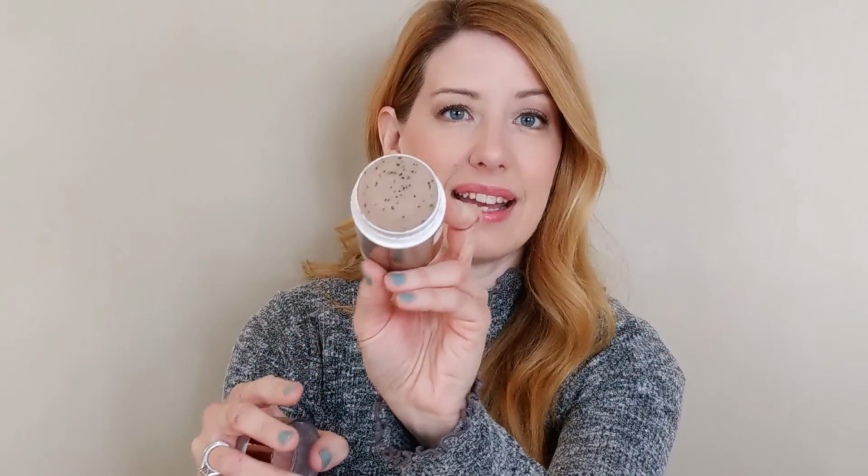It's fantastic. And it's a stick. It has little scrubby beads in here. You just rub it all over your wet face and then work it in with your hands. So if you've ever tried that Tarte friction stick, this one in particular, the charcoal one, because that one also has charcoal, is pretty much identical to it. I would say this is an awesome dupe for that.